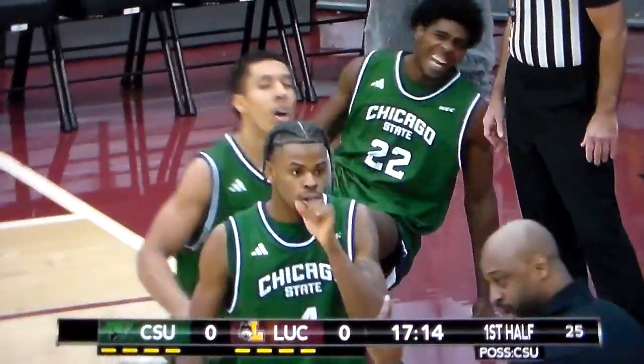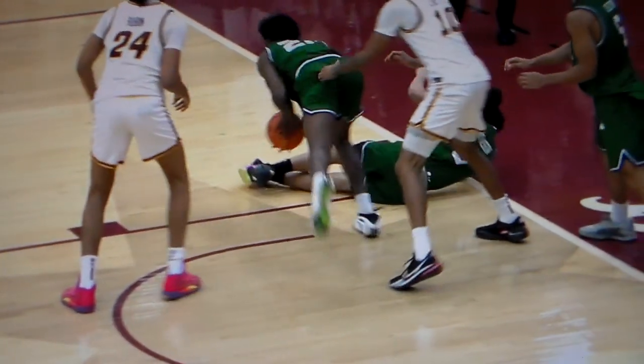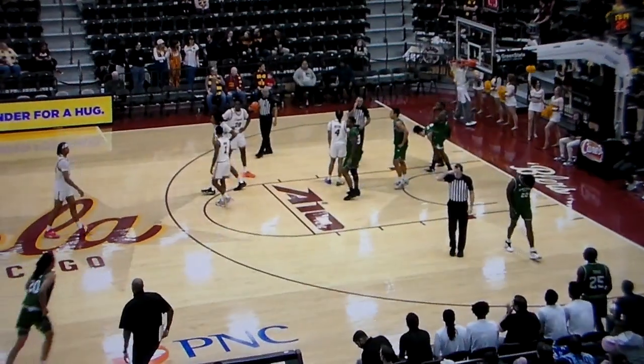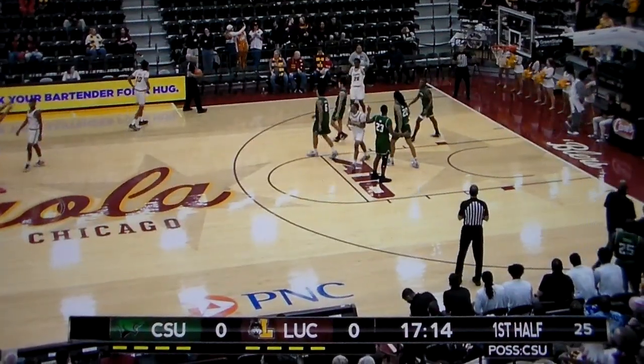Couple players going down there, looked a little scary. Watch them going up here for the rebound, and everyone just kind of gets tied up. Two Chicago State players colliding between each other. Yeah, Cox was trying to get over Robinson, which he did, but then in the process of doing so, seems to have injured his leg, and he's going to go to the bench.